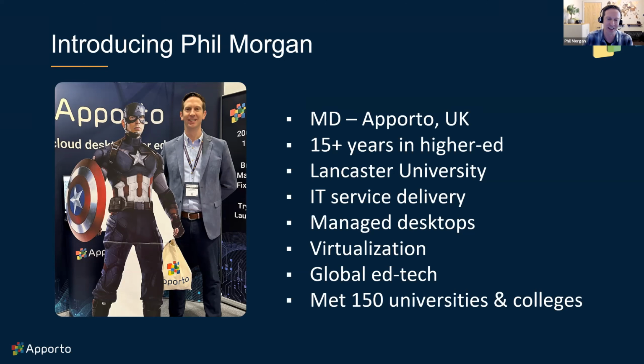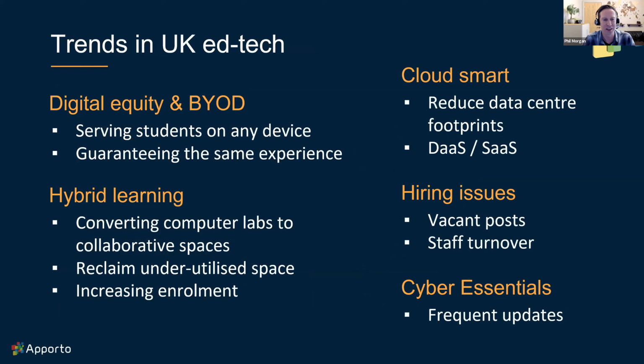So over the last 10 years, I've met over 150 universities and colleges all across the UK, Europe, and the US involved in desktop and application delivery. And so one of the things that I did upon joining Apporto is to reach out to about 40 plus universities in the UK to understand the current trends and challenges and how Apporto might fit here like it has in the US. And I just wanted to share with you some of the main themes that came out of those conversations.